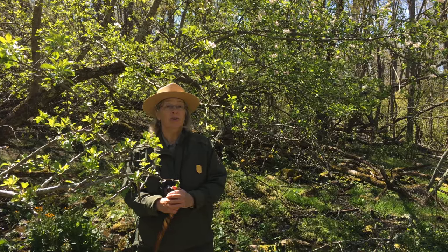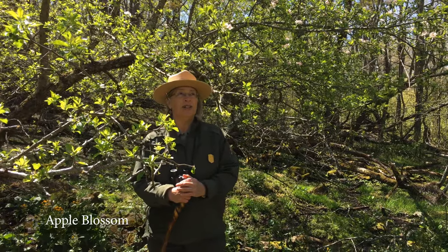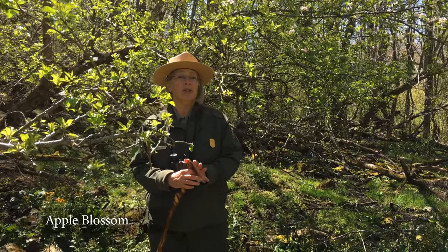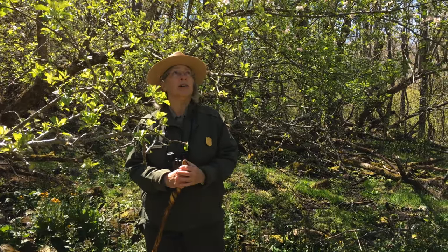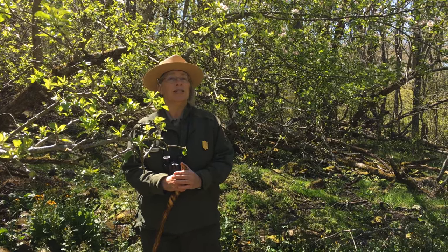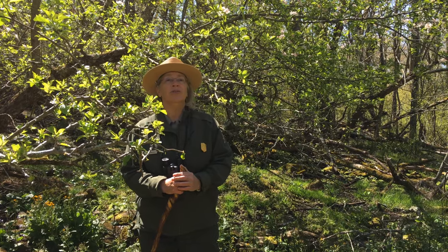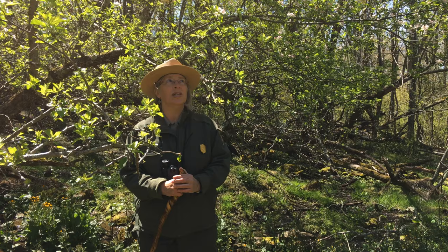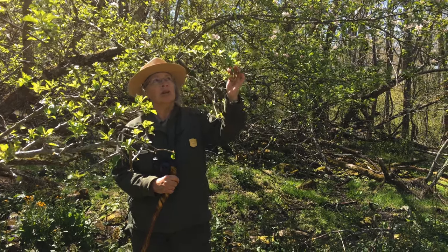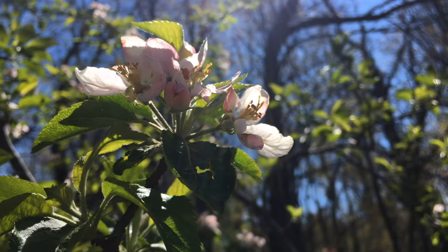You may notice some beautiful tree blossoms all around me. This is apple blossom time in Shenandoah National Park. Now, apples are not native to North America. They were brought here by immigrants from Europe long ago. But there are a lot of apple trees still here in the park. Some of these may be over 100-year-old trees, so it's wonderful to see them blooming and know that people planted these many years ago.